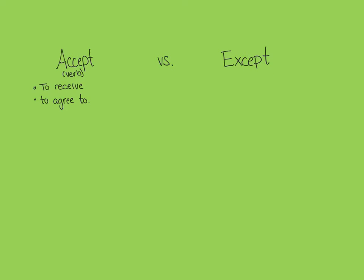That would go here. The word except can either be a preposition or a conjunction, and it means not included or but. So all the boys except Nicholas have their uniforms. All the boys but Nicholas, right? So this means it's not included as opposed to receive or agree to something.